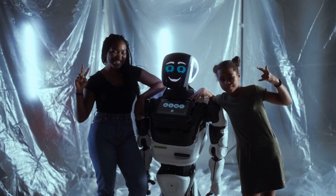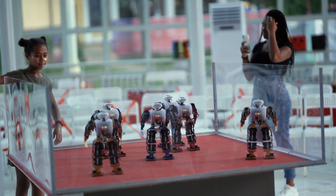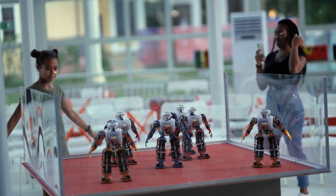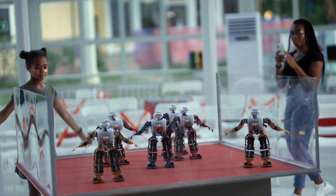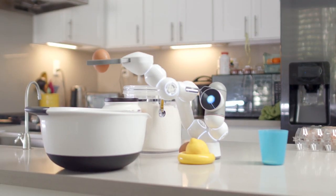Number 2. Lack of maintenance. Like any machine, robots require regular maintenance to operate effectively. Ignoring maintenance tasks can result in malfunctions and breakdowns.